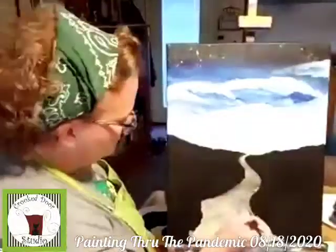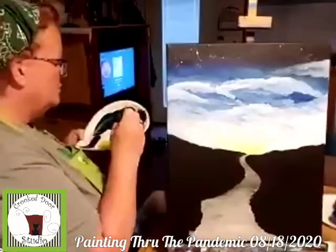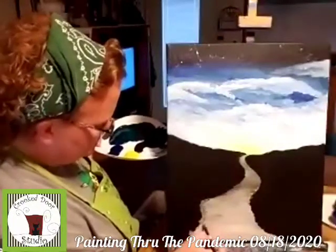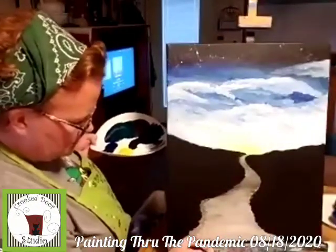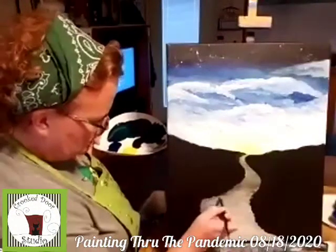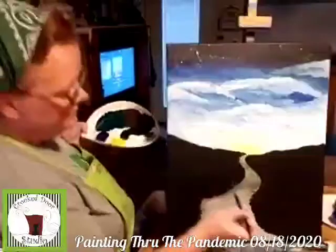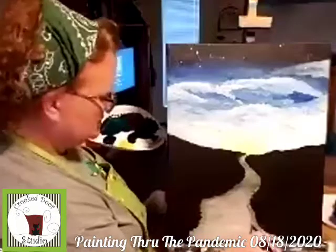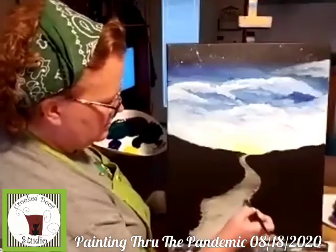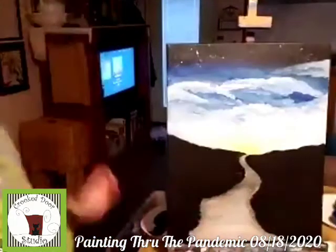Okay. Got my path on there. Go a little darker, a little darker there along the edges a little bit. Looks a little gravelly there along the edges. Okay. There we go.